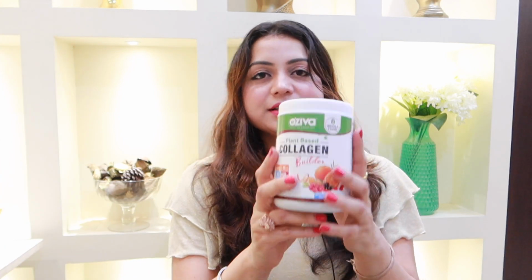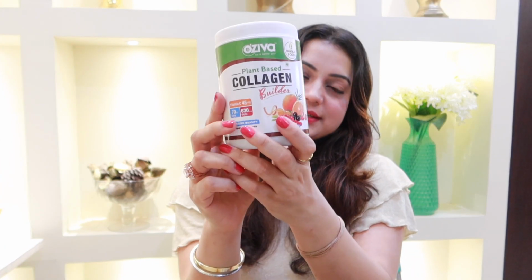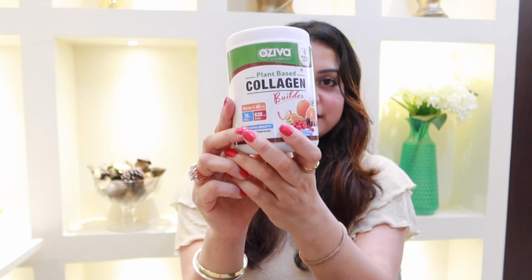There is a way to prevent collagen decrease in the body, and the best way to increase collagen is by having a drink rich in collagen. So that's why I prefer this drink. So this is from Oziva. So this is a plant-based collagen builder, as you can see here. There are many collagen supplements available in the market, but they're usually animal derived and also they contain chemicals, and have a lot of side effects like weight gain or heartburn.